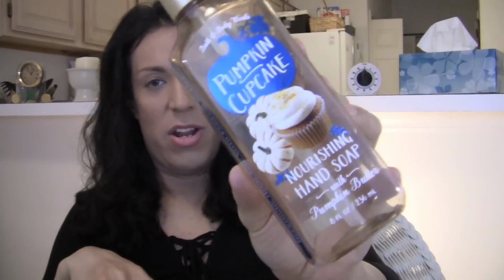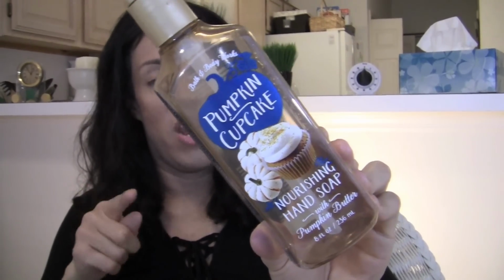This, I definitely will be repurchasing. Oh my god, love pumpkin cupcake. And this is the Nourishing Hand Soap. This isn't the foam, this is Nourishing Hand Soap with pumpkin butter. OMG, pumpkin cupcake. Obsessed. When I finished this, I almost cried. It's so good. My favorite hand soap probably for the fall. That and Sweet Cinnamon Pumpkin are my favorites.